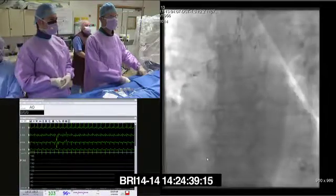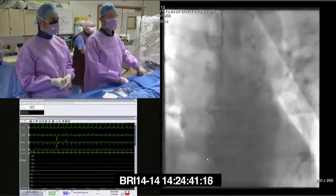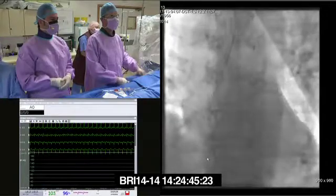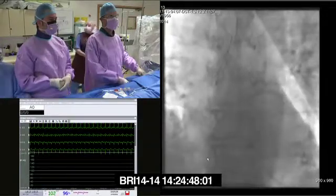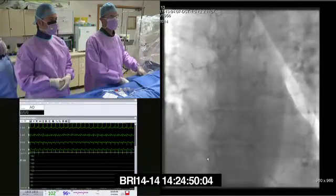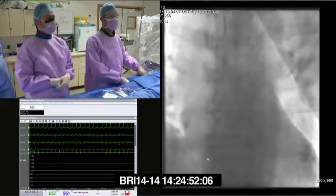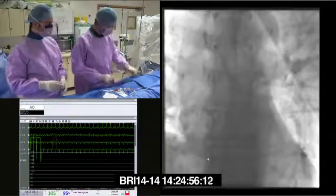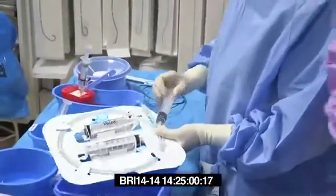Gentle breath in for me. How much do you weigh now? Okay. And deep breath in again. Hold it there. No, that's not comfortable with that. Let's take a JL 3.5 guide, please. Perfect, thank you.